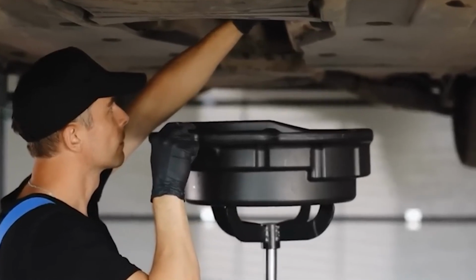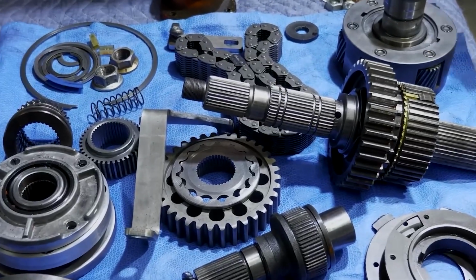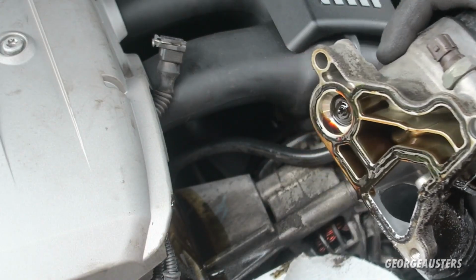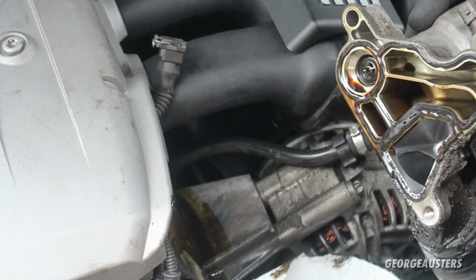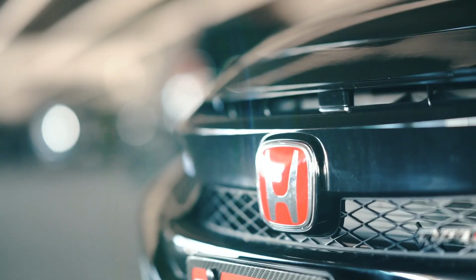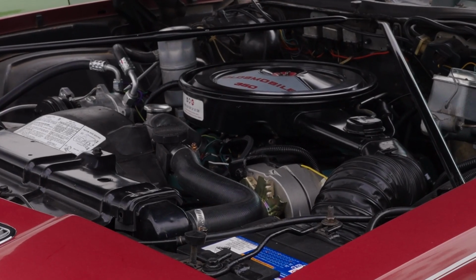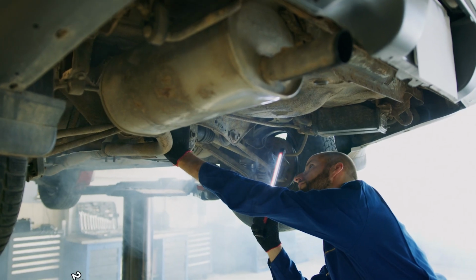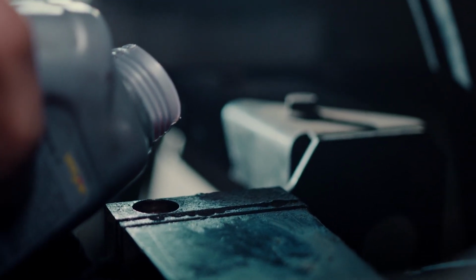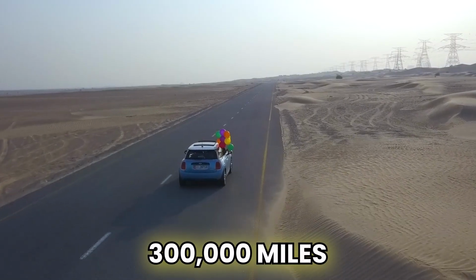Professional mechanics never reuse oil filters because they know the false economy. A $12 filter protects thousands of dollars worth of internal engine components. The filter housing and gasket are designed for single use. Reusing them risks leaks and contamination. Toyota, Honda, and BMW all specify new filters with every oil change for a reason. Your engine makes 2,000 combustion events every minute at highway speeds. Give it clean oil with a fresh filter and it'll reward you with 300,000 miles of smooth operation.